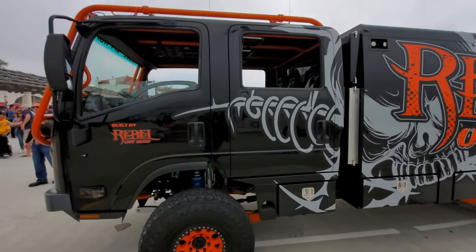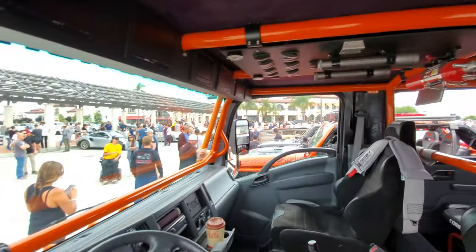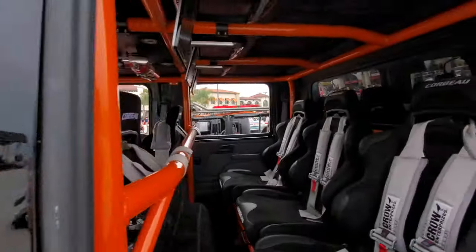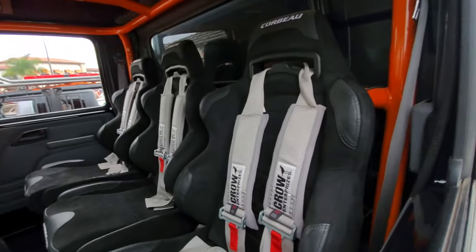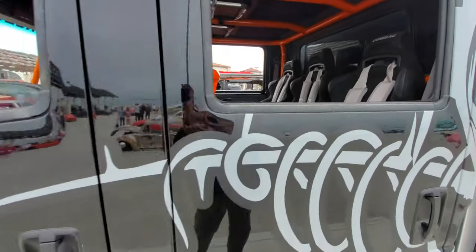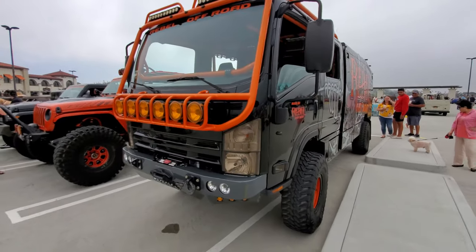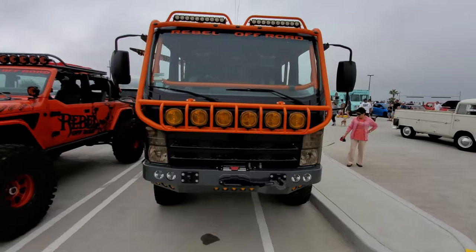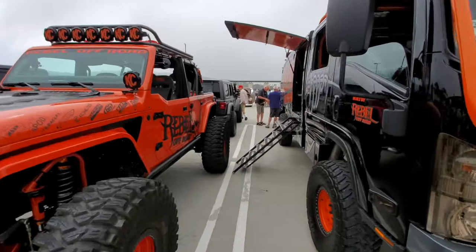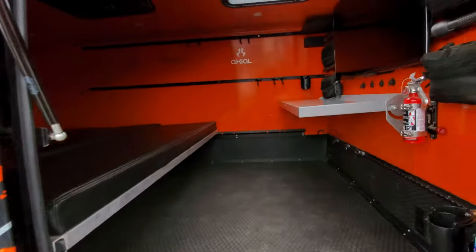I don't know what this is for, but this is like the ultimate off-road excursion vehicle for you and your friends who want to go off-road really, really fast. Notice the five-point racing harness. All the lights. This thing is huge. There's another Rebel. Oh, look at that. Let's check it out. Let me go inside and... Oh yeah, it's a party back here.